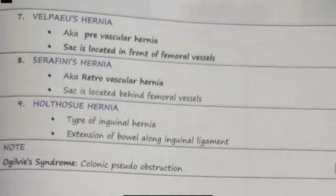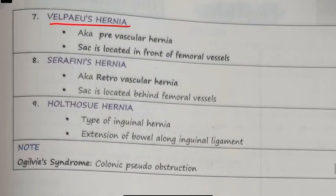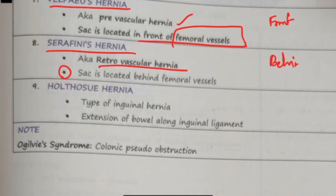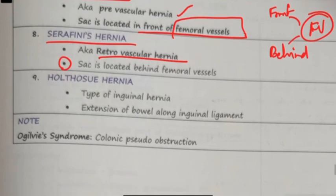Okay. Velpeau hernia, again, it is a prevascular hernia. It is located in front of the femoral vessels. Serafini's hernia is a retrovascular hernia. It is located behind the femoral vessels. So this is in front and this is behind the femoral vessels. Holthouse hernia is a type of inguinal hernia where the extension of bowel is along the inguinal ligament.